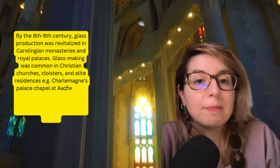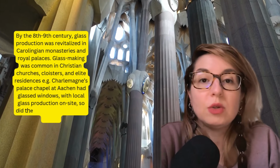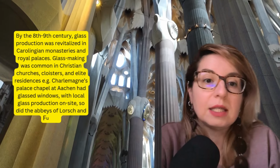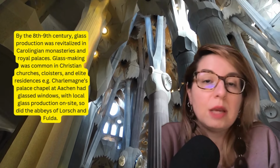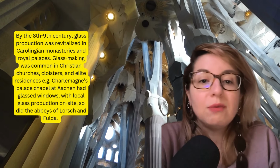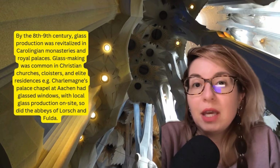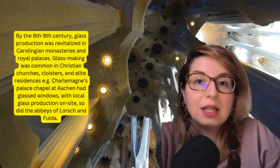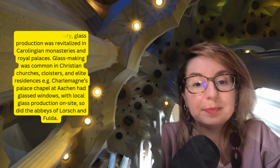and Fulda. The Venerable Bede records that Bishop Benedict brought French glassmakers to glaze church windows in Jarrow around the year 674, and limestone molds for making H-shaped lead cames were found, confirming early use of leaded glass windows at the Abbey of Saint-Denis in France in the 9th century. So quite a lot of examples.